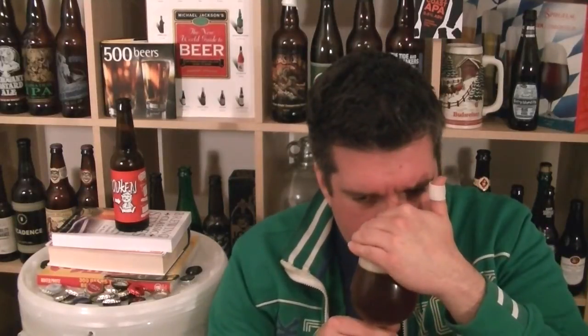There is the dank, quite resinous grapefruit. Bit of kind of pink grapefruit actually. But generally quite dank, slightly chewy malt character, very resinous. Anyway, let's dive in. Cheers.